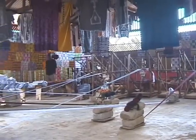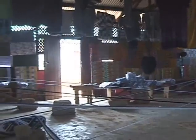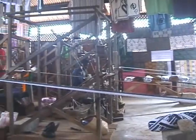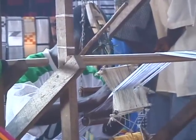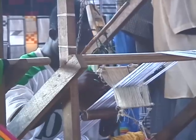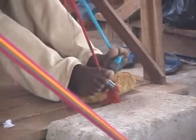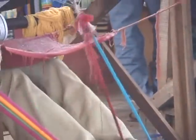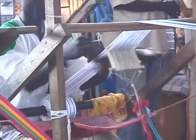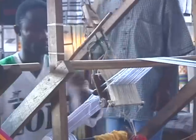The most famous weaving center in the Asante area is the village of Bonwiri, just outside Kumasi, in which dozens of weavers work together in a cooperative and sell their textiles in shops in the center of town. Here the weaver is repairing a broken warp thread. An experienced weaver, weaving a relatively simple warp stripe pattern, can weave at a very fast pace and can complete a couple of feet of cloth in an hour.